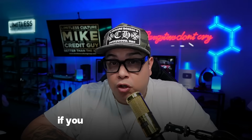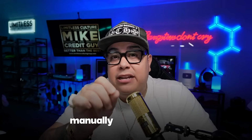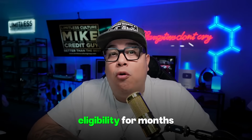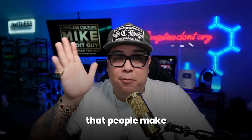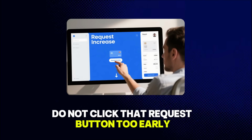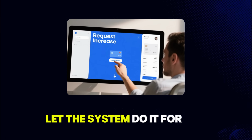But here's the big but, there's a catch. If you request a limit increase manually before 91 days, they can freeze your eligibility for months. This is the biggest mistake that people make. You're not hitting all of that criteria and then you go do this before that 91 days, you get flagged and then you have to start all over again. So do not click that request button too early. Let the system do it for you.